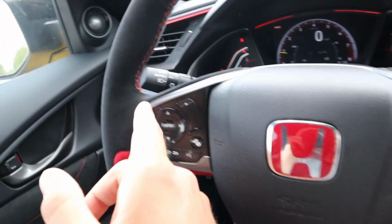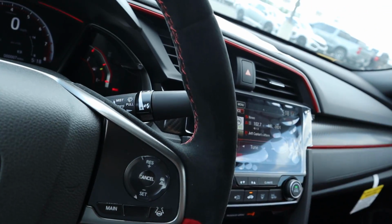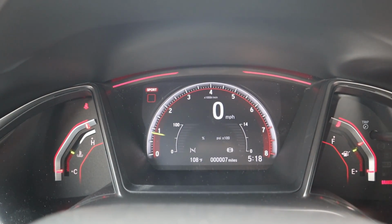Also, notice with the stitching, we have the red stitching up here, and then they continue the red stitching all throughout on the steering wheel. So here's the center gauge cluster. I love the look of it with all of the red accenting.